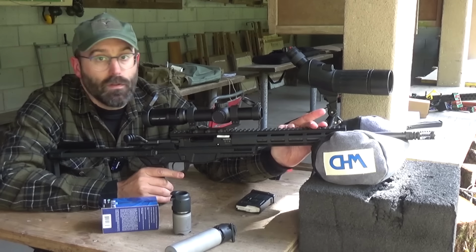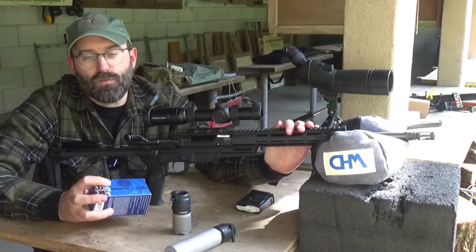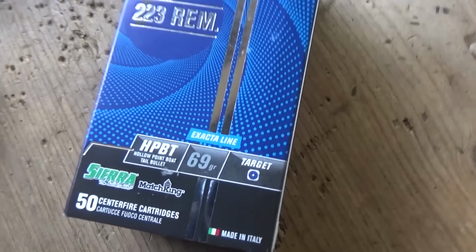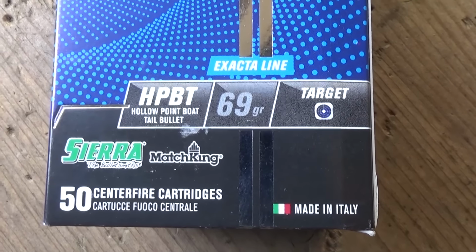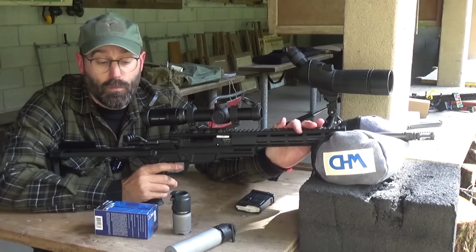So what I'm going to do, I've got 3 dots down there. I'm going to warm the barrel up with 3 shots of this incredibly expensive, 2 Swiss francs a bang, Fiocchi Sierra MatchKing 69 grain ammunition. It's supposed to be really good. Then I'm going to shoot 3 10-round groups, and I'm going to let the rifle cool off between.